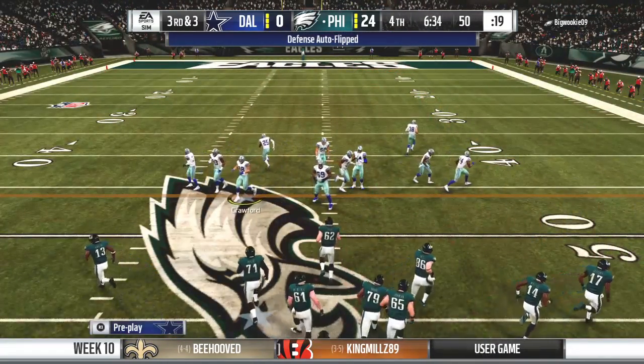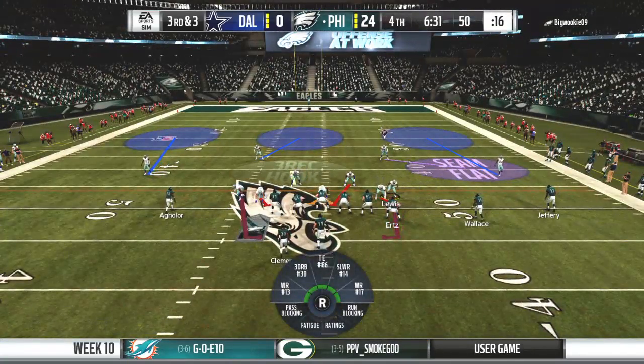The Eagles on third down, they've hit 2 for 4 thus far. Here it's 3rd and 3.